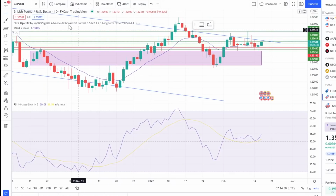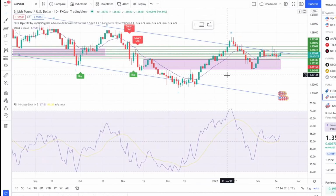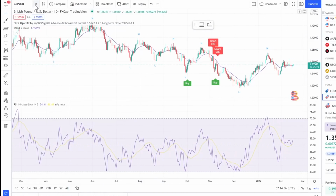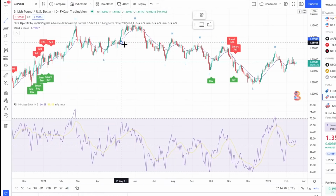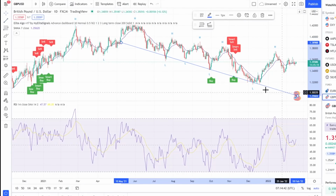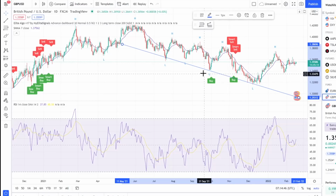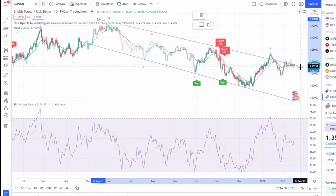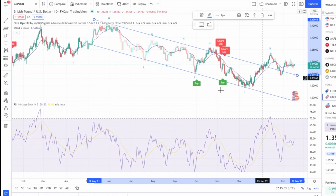For example, we can go and choose Great British Pound versus US dollar. Let's go right click, remove drawings, and redo the same thing. You'll see over here, I'm on the day chart. Go and choose your trend line. Draw a bottom trend line over here where you can see all the resistance points is about there. And same thing with the top resistance points over here. Here you can see your resistance points are about there.